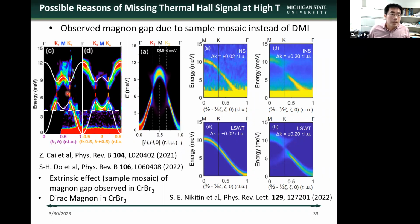But actually, one year later, last year, there was a study that did some simulation and found that even without taking into account the DM interaction, just by considering the sample mosaic, one would observe a very large magnon gap in the magnetic excitation. Therefore, such a magnon gap opening might not be intrinsic, and might not be any indication of topological magnons. And the most direct evidence comes from an experimental study, which was reported last year as well. This is an experimental study by a group at PSI in Europe. They did another inelastic neutron scattering study, but on a single piece of chromium triiodide single crystal.